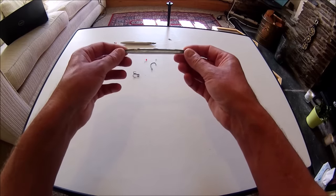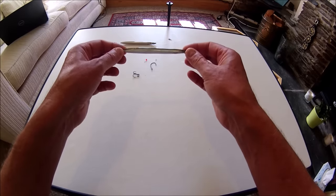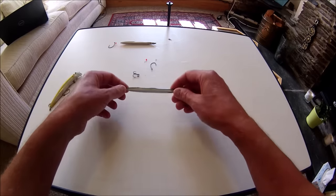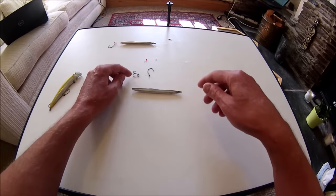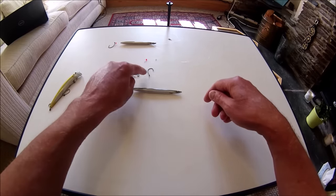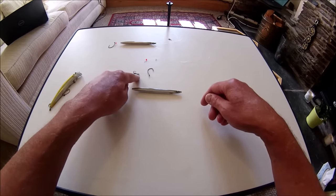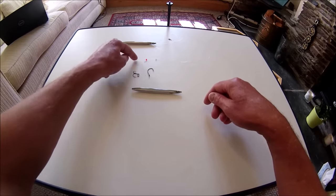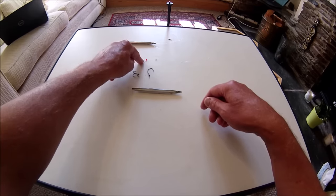19 grams, 125 mil. Comes in different colours. This is the Sandeel colour. I've got a few of the other colours. And it also comes with two hooks. You've got a choice of hooks. You've either got the treble or you've got a single hook. And of course, you've got that little split ring as well to attach the hook to. It comes with three beads, different coloured beads, a couple of colours and a glass bead.